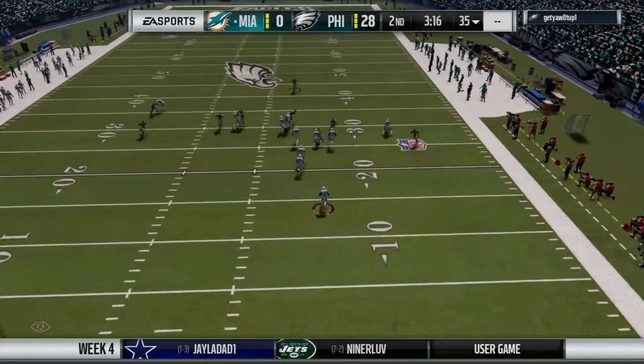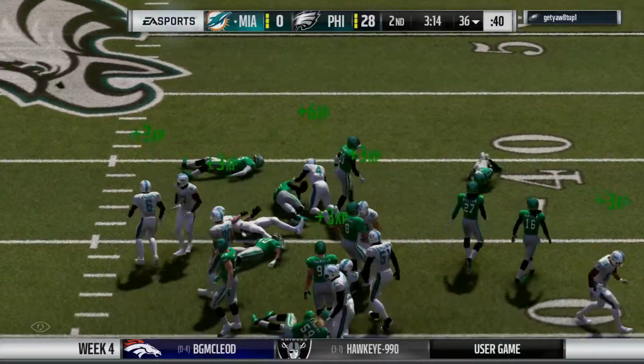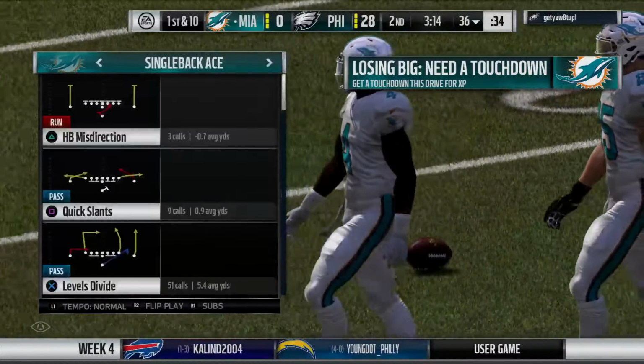This is taken at his 4. And a good return. He's across the 35-yard line, right around the 36. Out comes the Dolphin offense now as they get set to take over here.